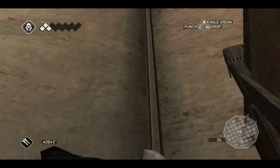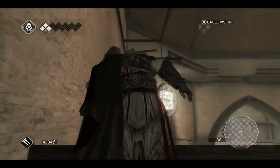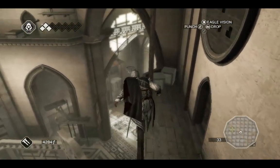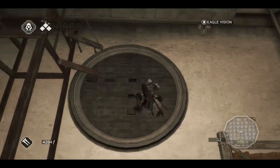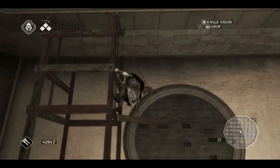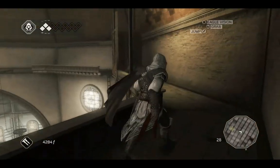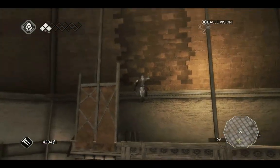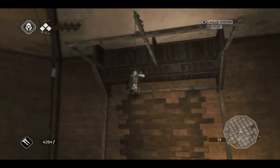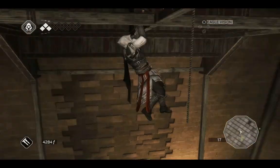How do I get up there? Not like that. Can I? I can get up here, okay. Wow, standing in mid-air, amazing. Now, can I get out here? Yes, I can. And then up. Alright, so back to work. Up here. And straight up we go. So this is amazing. How do we do this? Guess we do that and then go up.